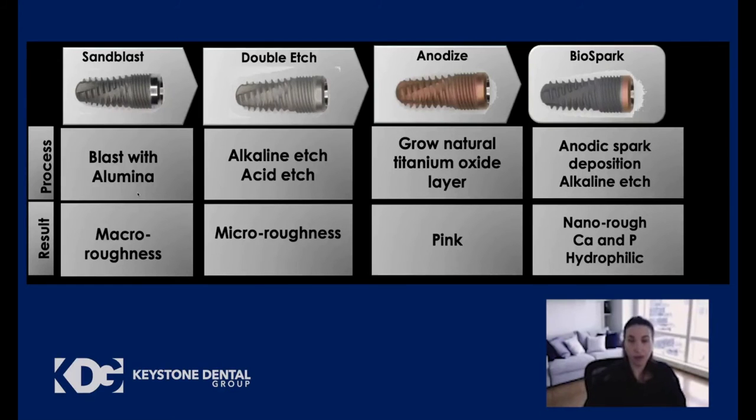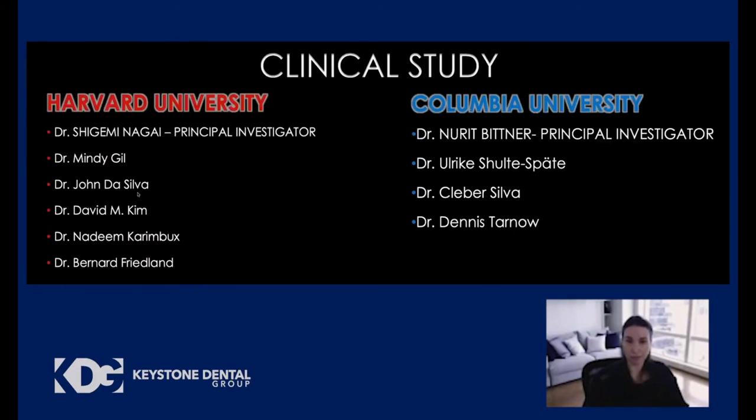The way that the pink is obtained is basically an anodization process, meaning creating a titanium oxide layer. It's part of the same titanium that looks pink to the eye. So that's basically how the implants look pink.